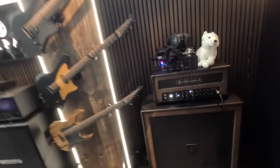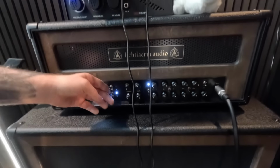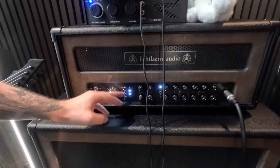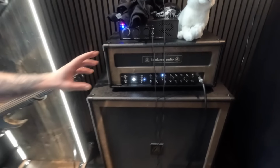So, our main product right now is the Prometheus. It's a 150 watt tube amp that has a power amp only mode, built-in noise gate, tube buffered loop. It's fully MIDI controllable. It's rack mountable. You can take it out. It's 19 inch.